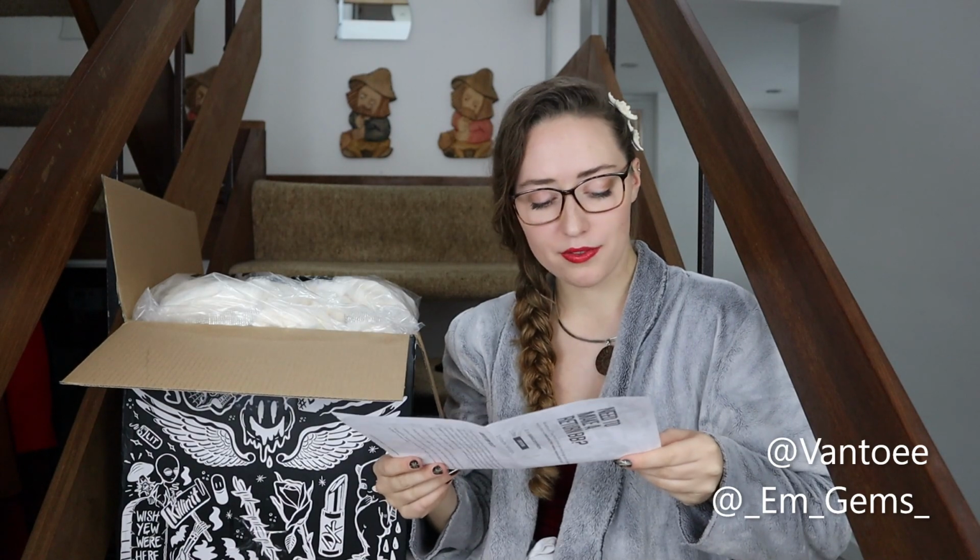So this one was called the Rough Times leggings set, and it's $38. So not too bad for a two-piece set, and you can wear them separately if you like, or together. I'll probably wear them together.